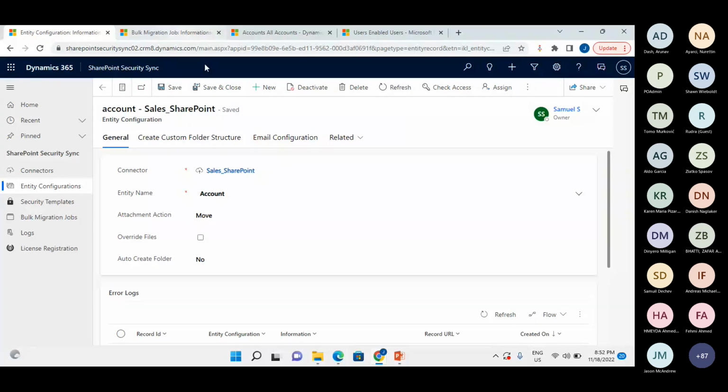So now here come the other key challenges for this organization. You all may be aware that SharePoint allows a limitation of 50,000 items in a single document library. Since I was explaining, with the help of a custom folder structure, you can easily create your own document library, and you can also create a custom folder structure in the SharePoint.